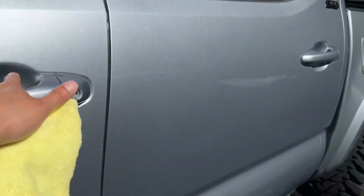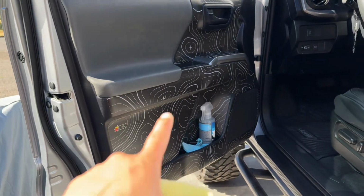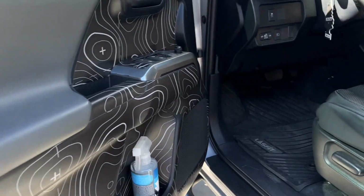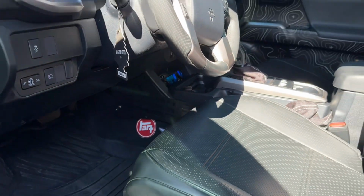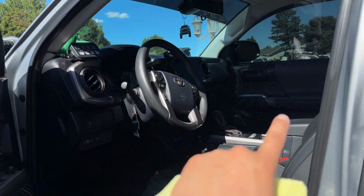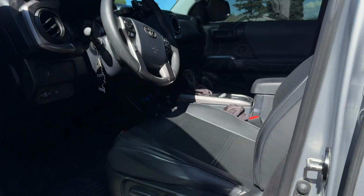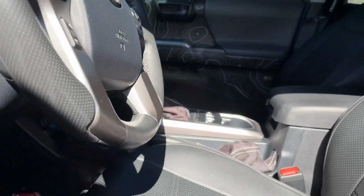And I cleaned up the inside. Got all the door panels clean. Washed my mats. But I'll probably do a quick clean on those too. Cleaned the center console there, steering wheel, cleaned my seats, so she be looking mint.